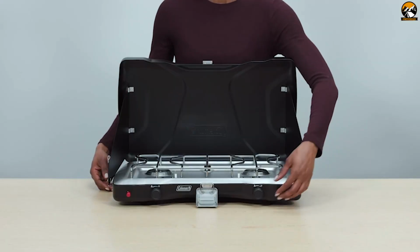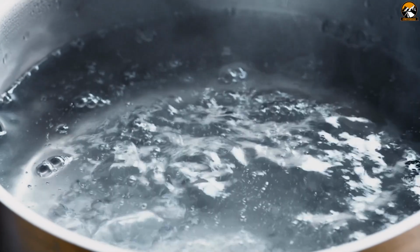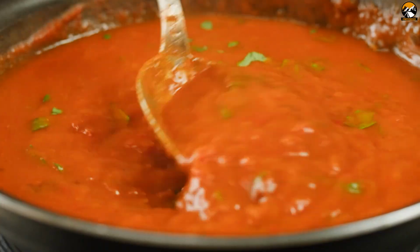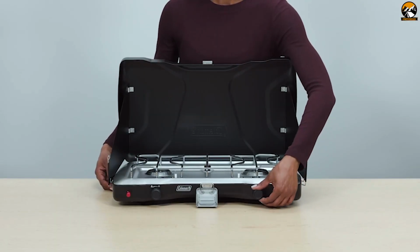You get 2 burners, both running 11,000 BTUs, which means you can boil water on one side while gently simmering chili or pasta sauce on the other. That kind of control just makes camp cooking feel a little more like home.